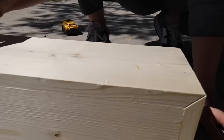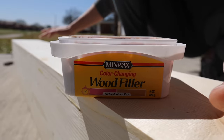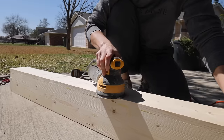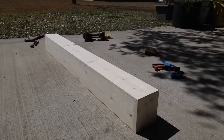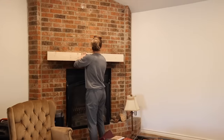I then filled all of the nail holes and corners with stainable wood filler. Once the wood filler was dry, I sanded the whole thing down with 150 grit sandpaper. Before staining the mantle, I of course had to bring it inside and just make sure the size looked right.